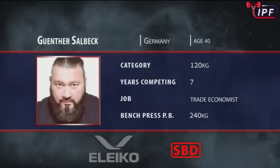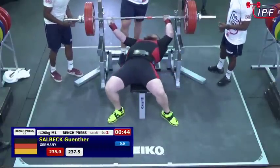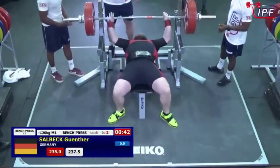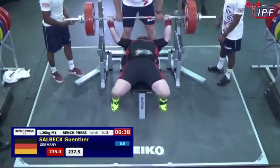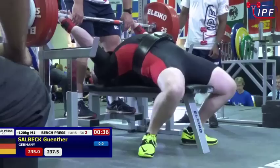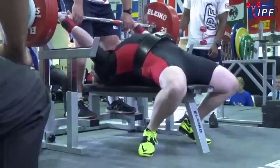Okay, so Gunther needs this one. He failed his last one. He's gone up 2.5. So he was very unstable under the bar, I think. Hopefully he can set up nice and tight, keep it all under control. Yeah, maybe that extra 2.5 kilos is going to just make it a little bit easier to get the touch.